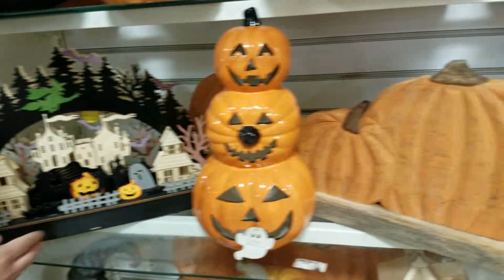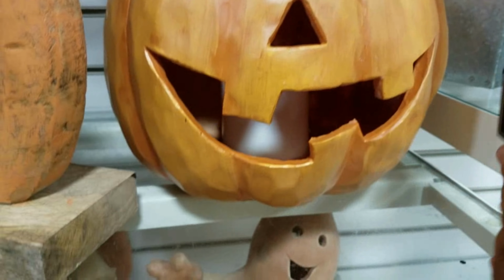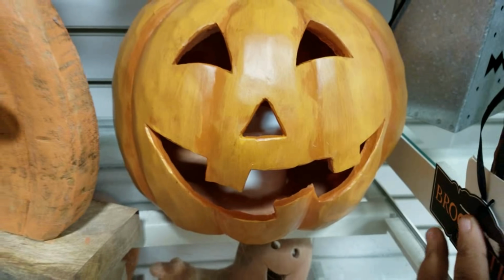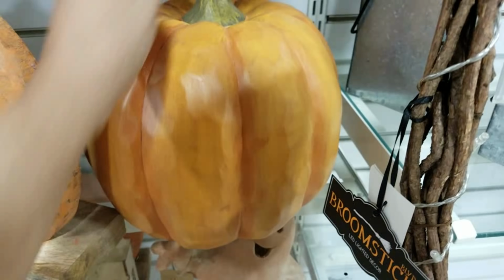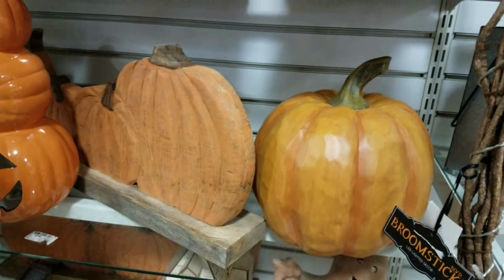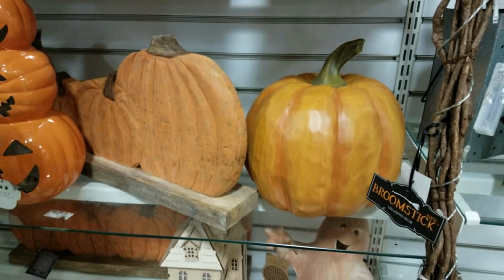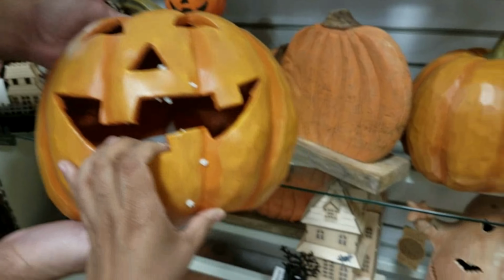We have more pumpkins. I'm gonna see a lot of pumpkins here in Home Goods. And look, if you look in there, it does come with a candle, you guys. So it comes with a candle. Let's see. Do you remember how much that one was? The pumpkin? Yeah, I think it's $20. The battery? Oh, is it lighting up? Oh, there's no battery. What a bummer. I'd buy a bunch. Oh, look right down here.